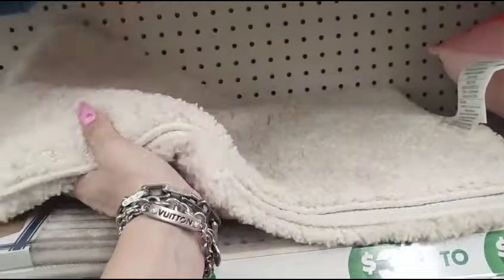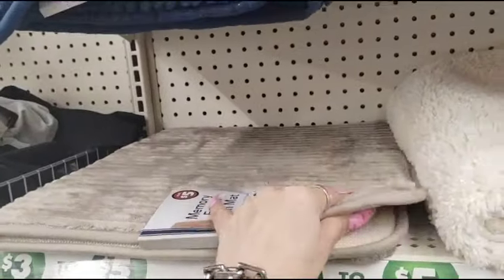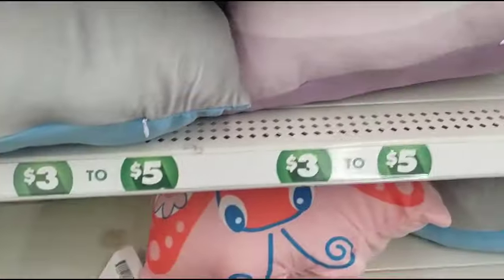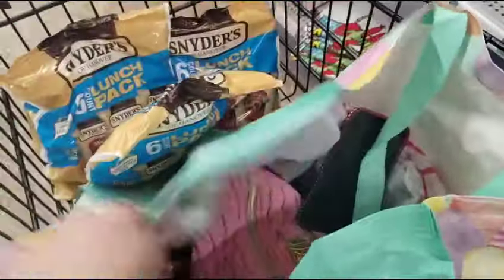This is actually pretty nice. It's not bad for $5. Little memory foam mats, those aren't bad. And then we have the pillows for $5. And there's more of the bath mats for $5. What else did I have? I had something else in here. Okay, this is just the $1.25 stuff.